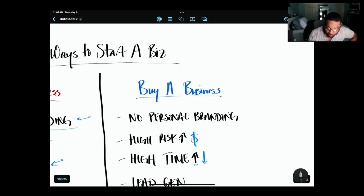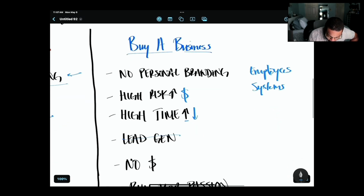It already comes with employees. It already comes with systems, right? You don't have to worry about lead gen because they've already solved that problem, right?